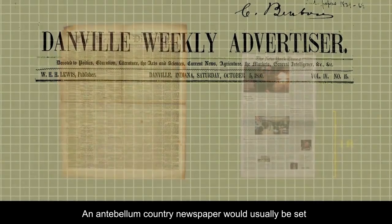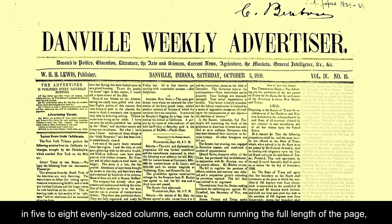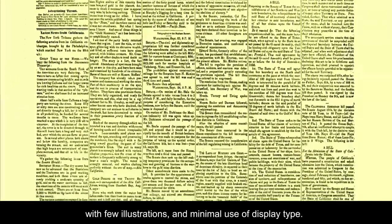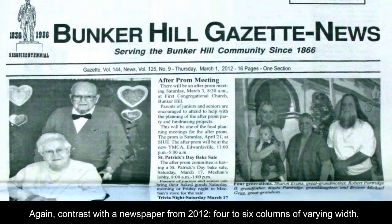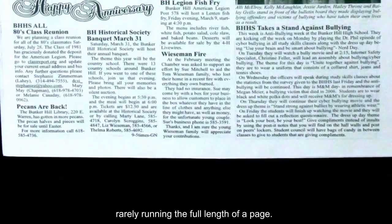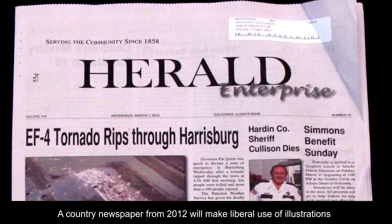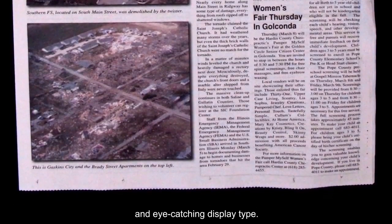An antebellum country newspaper would usually be set in 5 to 8 evenly sized columns, each column running the full length of the page, with few illustrations and minimal use of display type. Again, contrast with the newspaper from 2012: 4 to 6 columns of varying width, rarely running the full length of a page. A country newspaper from 2012 will make liberal use of illustrations and eye-catching display type.